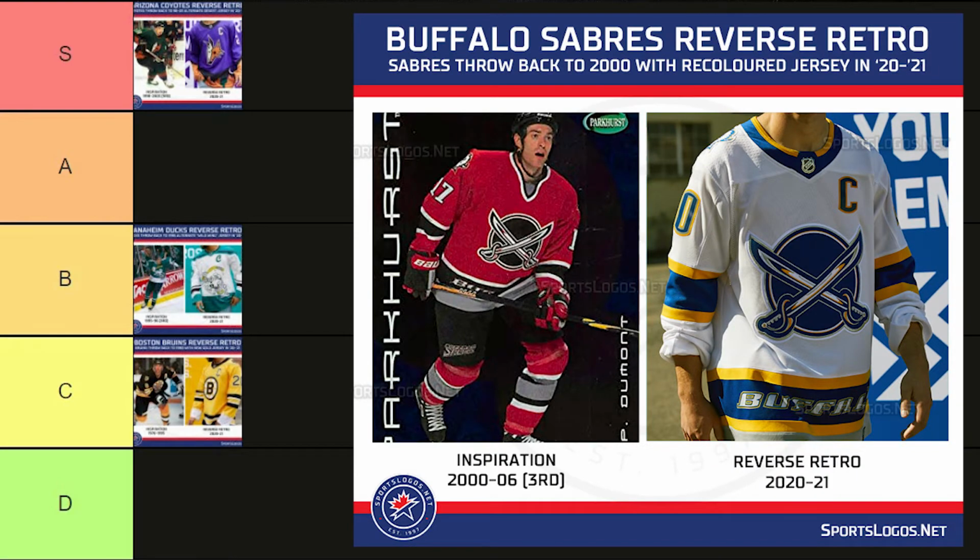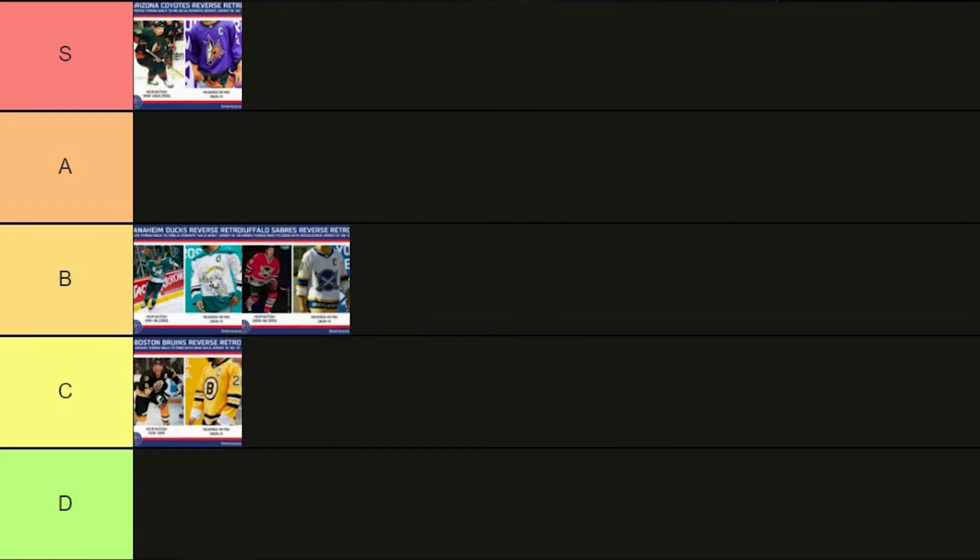Up next we have the Buffalo Sabres, and I think it's a pretty cool design. I kinda wish they had done something with the red and black instead of the blue and gold, but the blue and gold still does work. I like how they use a lot of blue and gold on the swords. Overall, I'd say it's another B tier jersey.